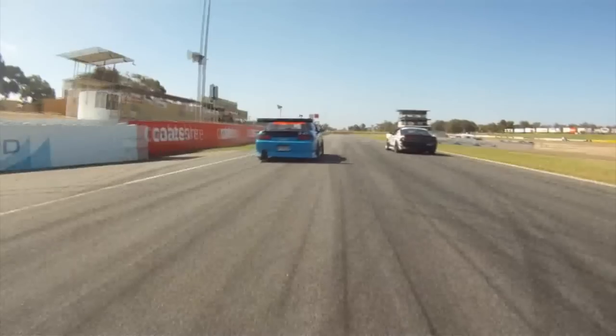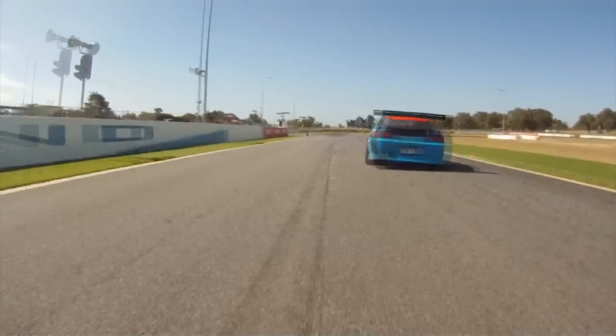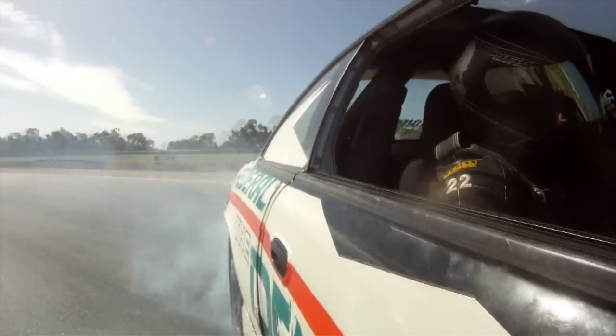Second lap. I'm going to lead this time. Adam's going to chase me down. Driving the Filters Elite R32 Skyline. Nice proximity from Adam straight away. Getting it nice and tight. Good angle, good speed. Great proximity.